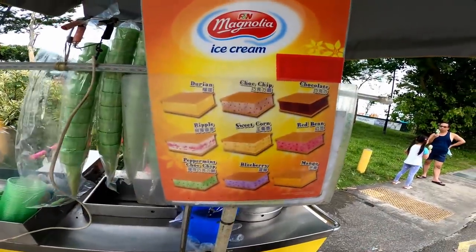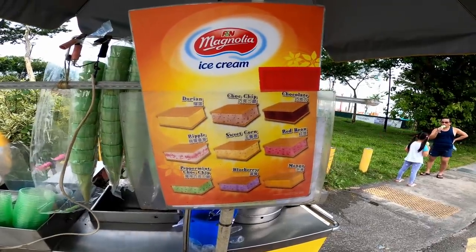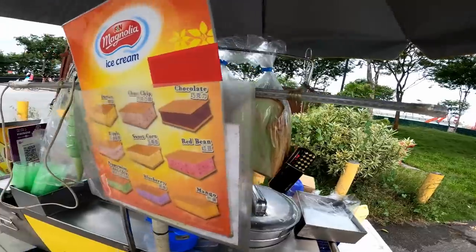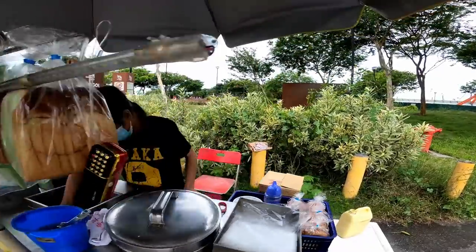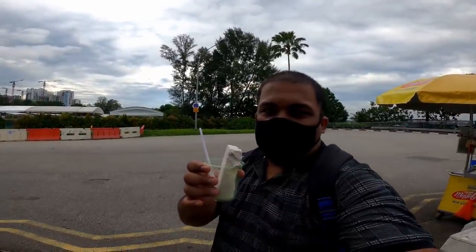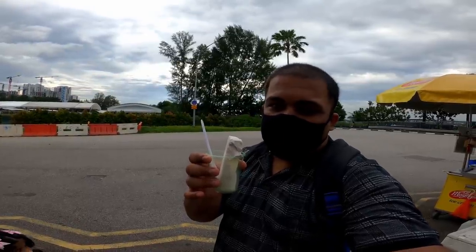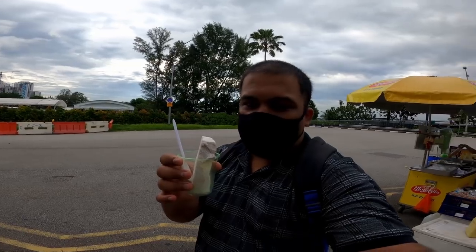Ah, so let's see the flavors. Chocolate? Okay, or blueberry? Yeah. Okay, blueberry. I'll take one blueberry and I'll let you know how it is after we eat. I've already eaten before, but it's for you. So yeah, here it is. Blueberry. $1.30. Probably in a city like Singapore, very cheap. Yeah, let's see how it tastes.